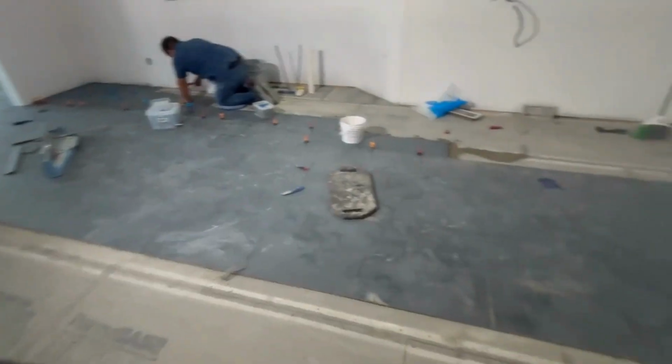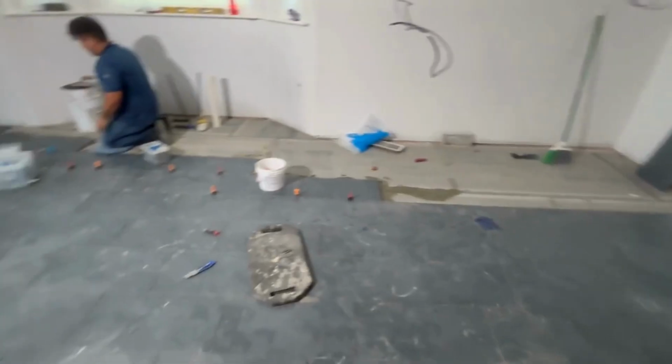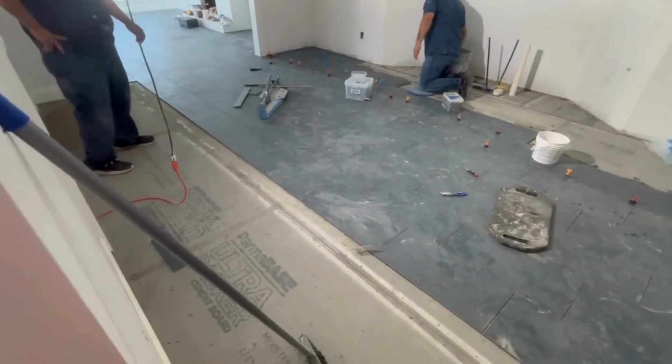kitchen. They've made it all the way to the kitchen wall, at least in the middle. Now they're working on the sides.